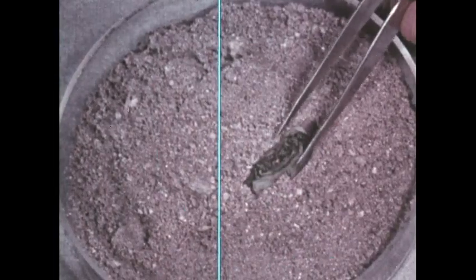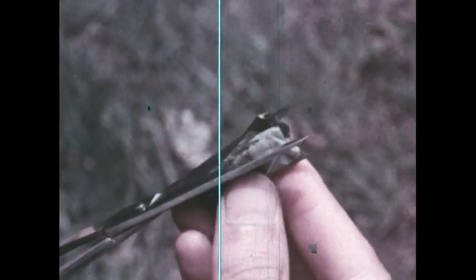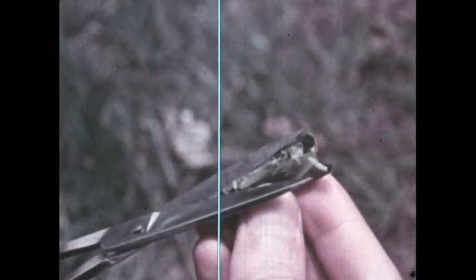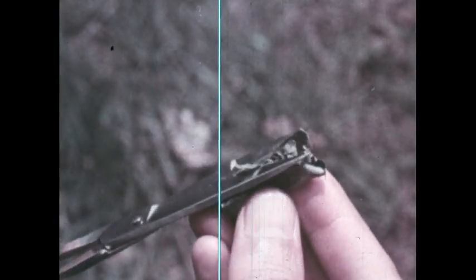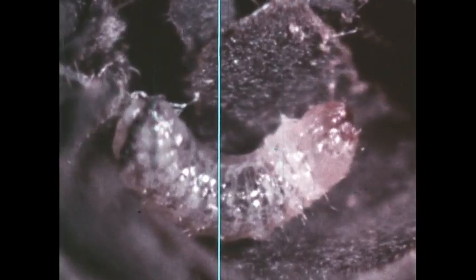But protection from other animals is not the only function of the cradle, as we discover when we uncover the egg and leave it exposed to the sun. Within a week, the larva dies. But if at the end of the same period of time we cut open a normal cradle, we find a healthy larva inside. Everything about the cradle is a marvel of efficiency.